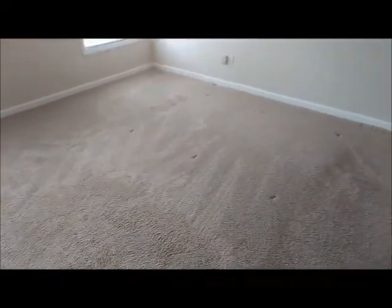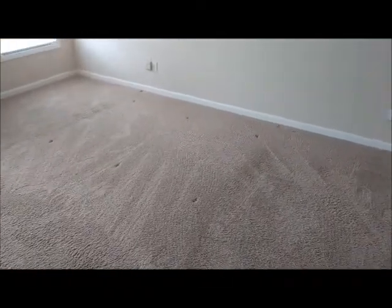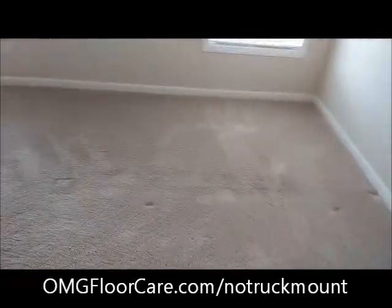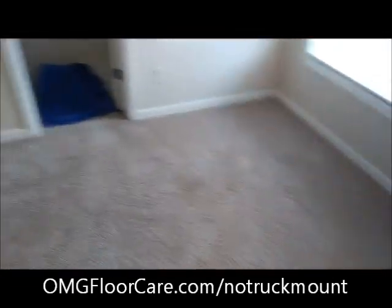Mitch with OMG Carpet Cleaning in Cumming, Georgia today. It's about 1:45. We've got a $280 job we're doing here. Not much to see. The carpet's in pretty good shape.